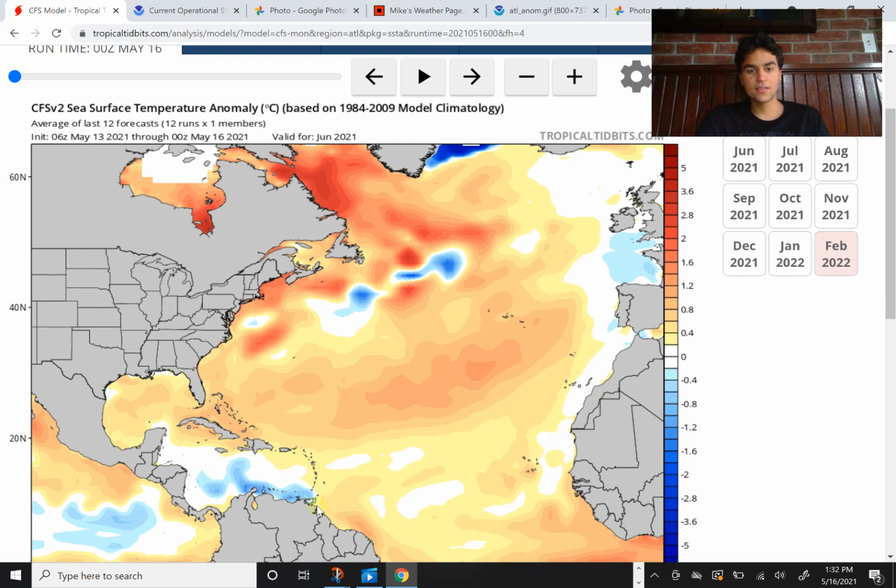However, the main focus will primarily be the main development region, because this is where the majority of the major tropical cyclones form. The main development region is warmer than average, but I wouldn't say it's that much warmer than average to make as big of an effect as, let's say, near coastal Cuba, where the sea surface temperatures are much warmer than average for this time of the year. But you see, for June 2021, the forecast is warmer than average sea surface temperatures throughout a lot of the Atlantic.